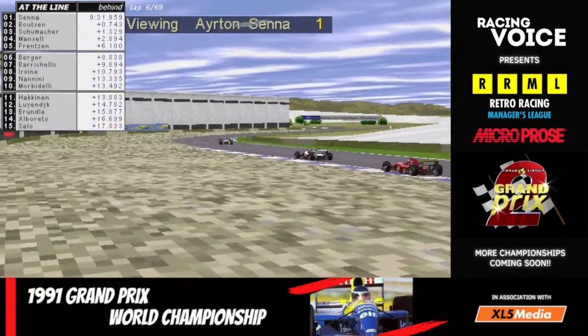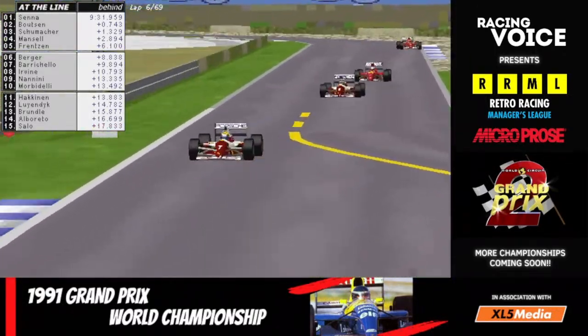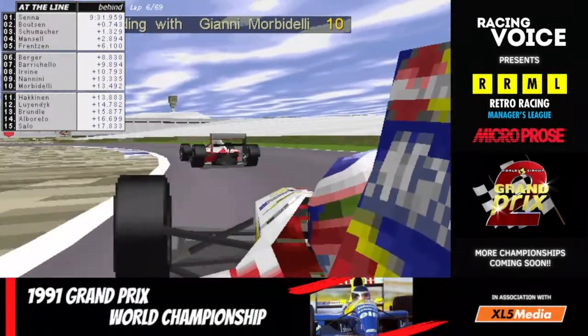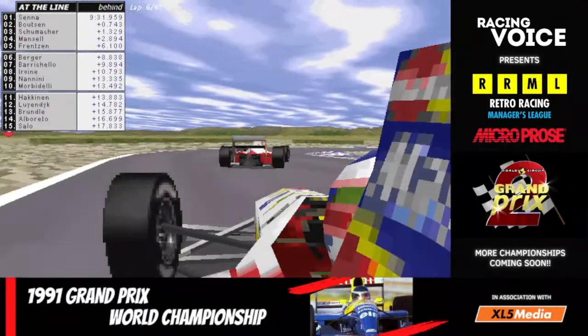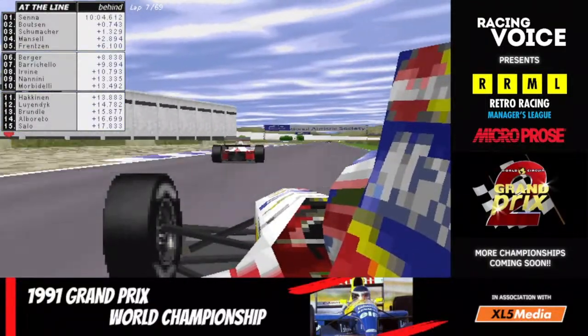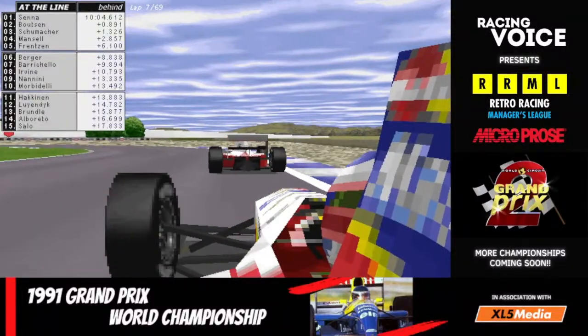Now, Senna still leads Boutsen. Look at Schumacher, though, right in behind the Belgian. So Michael Schumacher wants to win this race and wants to win this championship. Gianni Morbidelli hovering around behind Alessandro Nannini. That's not going to be comfortable viewing for the McLaren team, Principal Dave Goddard. He's got Gianni Morbidelli in the Lola, all over the back of him.